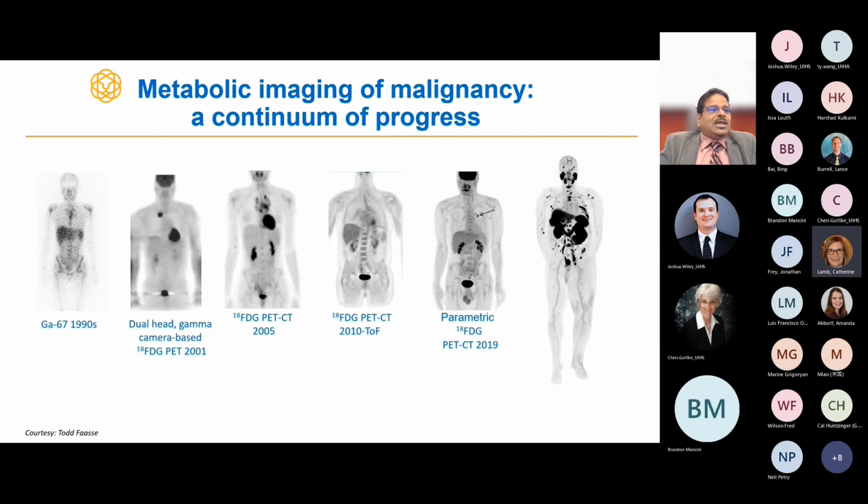Now, over time, this particular slide shows the development of the imaging technology right from the 1990s up to the total body PET imaging of today.